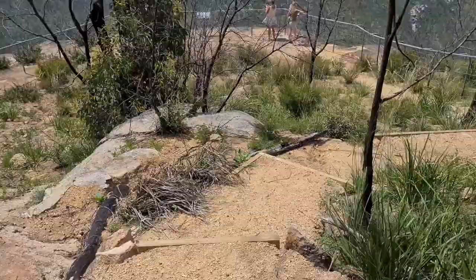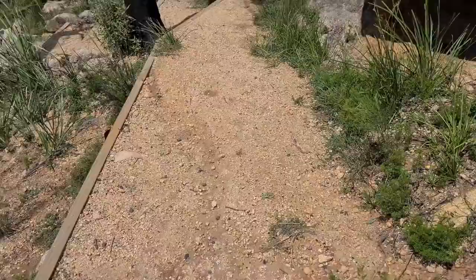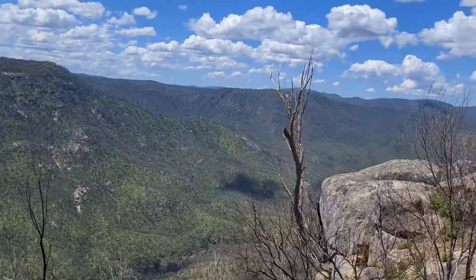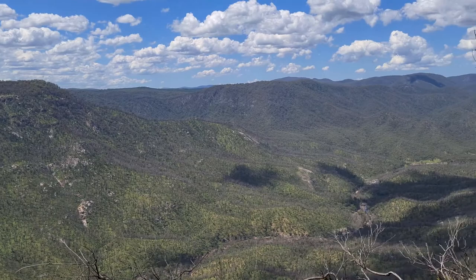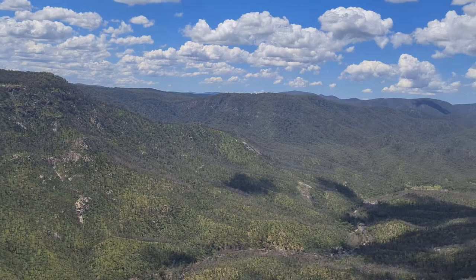This is a good track. Bit of a walk from the car park down to the lookout. But, have a go at this. Don't mind me walking down the stairs. What a view. Hello, Biba. Hello.